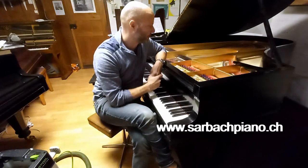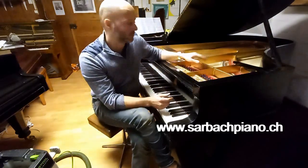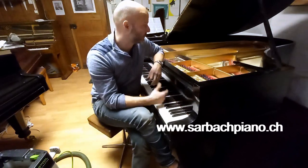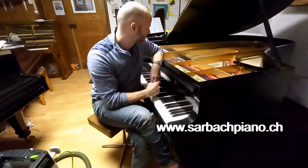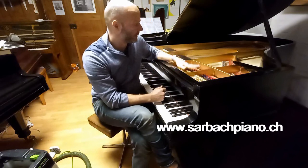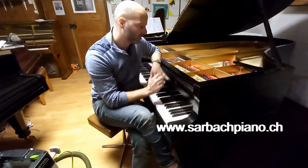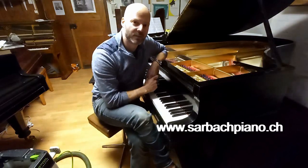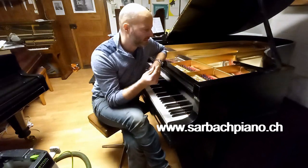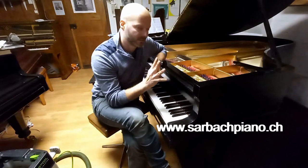I'm really happy. With the new strings also, the strings are the original scaling. They're normal strings, not modern special strings. Also the pinblock could be kept, it was absolutely perfect. So the hammers are voiced. So let's listen to this Steinweg with a little bit of special technique, and I really can tell you, it's an amazing sound.